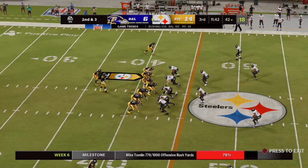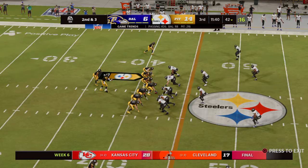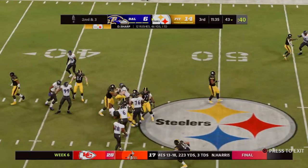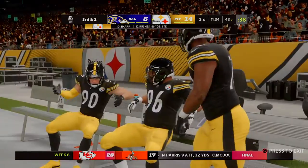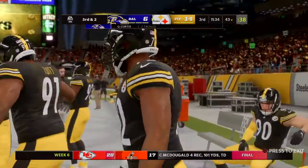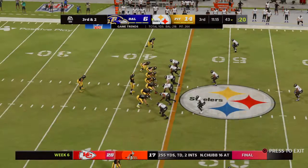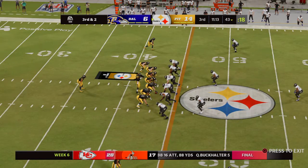So they'll come up after the gain of 7 on a 2nd and 3. They'll keep it on the ground. It's Sharp, and not much there at all. Maybe a yard up to the 43. The good run on first down followed up by a not-so-good run on second down. Now let's find out if they're going to stick with the run here on third down.